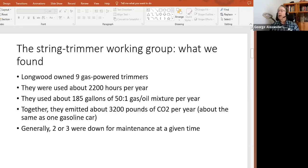So what did the working group do? It talked to the facilities department about what was currently in use and what that meant in terms of our carbon footprint. We had 9 gas-powered trimmers, 2,200 hours a year of use approximately, 185 gallons of gasoline in a 50-to-1 ratio with oil. These are 2-stroke engines that mix gasoline and oil, which makes them a good bit worse polluters than larger 4-stroke engines. And together they emitted about 3,200 pounds of carbon dioxide per year, which is roughly the equivalent of a car's worth.